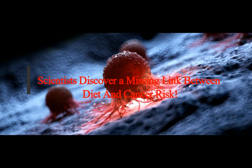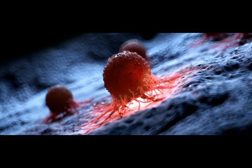Scientists discover a missing link between diet and cancer risk. A previously unknown mechanism for inactivated genes that suppress tumor formation helps explain why cancer risk is associated with an unhealthy diet or unmanaged metabolic conditions like diabetes.